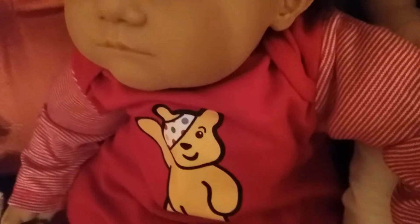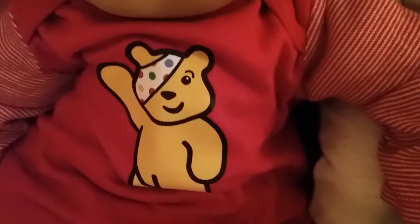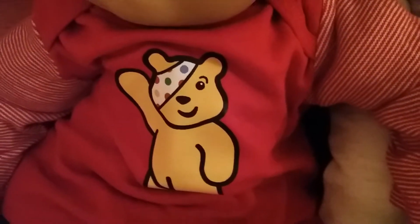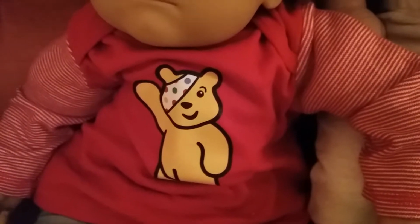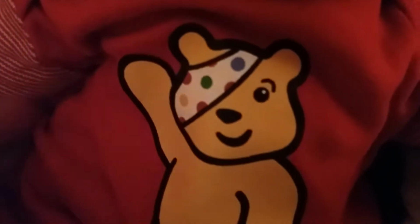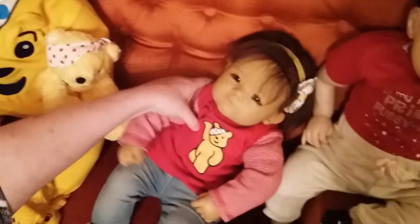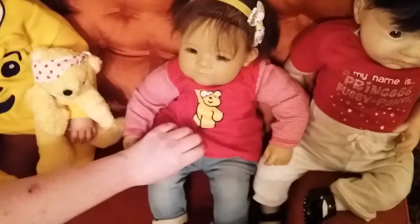If we come on round to Serena, she also has the Pudsey hairband in, but she's also wearing a red top that has red and white striped sleeves. And on the front of it we have a picture of this yellow bear who is called Pudsey waving his arm, and he has his white eye patch on like a bandana, and there's various colours of spots. There's red, there's green, there's grey, there's yellow, and just about every colour you can think of. But if we go to the back of Serena, she's got the back of Pudsey.